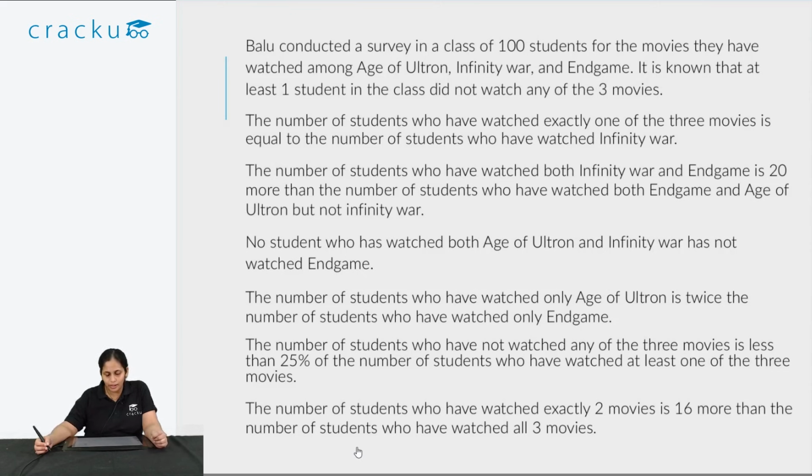The number of students who have watched both Infinity War and Endgame is 20 more than the number of students who have watched both Endgame and Age of Ultron but not Infinity War. No student who has watched both Age of Ultron and Infinity War has not watched Endgame. The number of students who have watched only Age of Ultron is twice the number of students who have watched only Endgame. The number of students who have not watched any of the three movies is less than 25% of the number of students who have watched at least one of the three movies. The number of students who have watched exactly two movies is 16 more than the number of students who have watched all three movies.